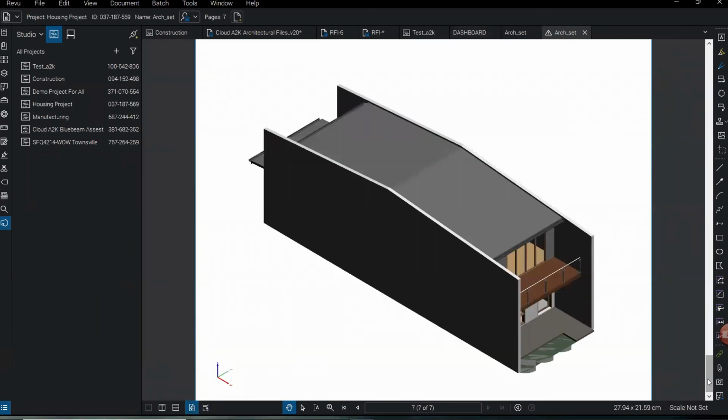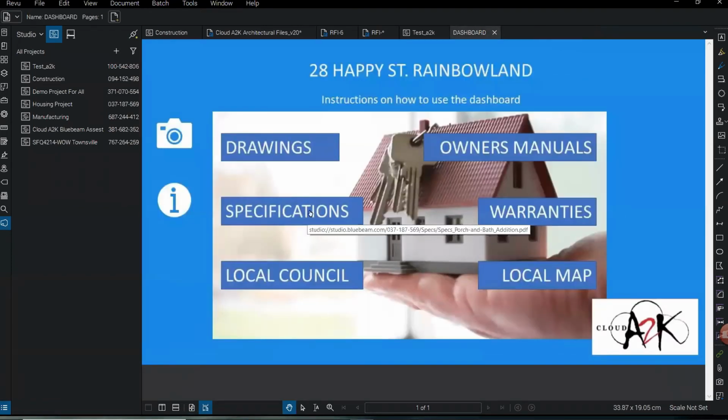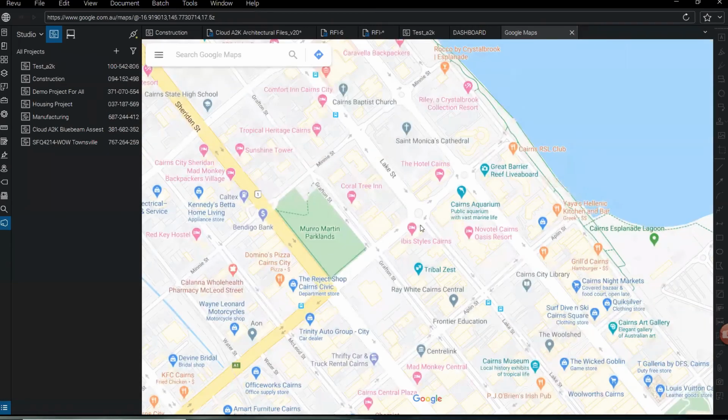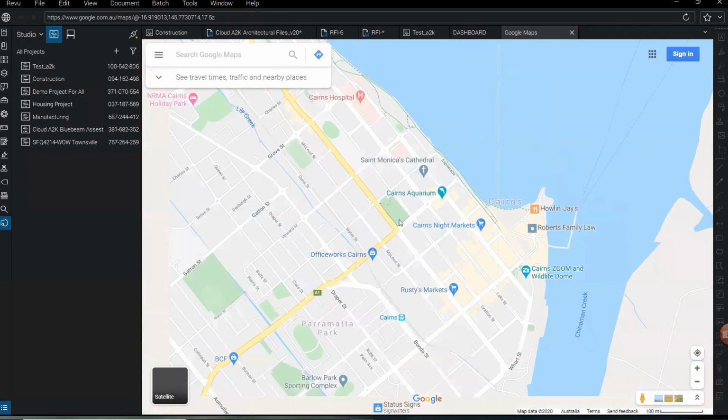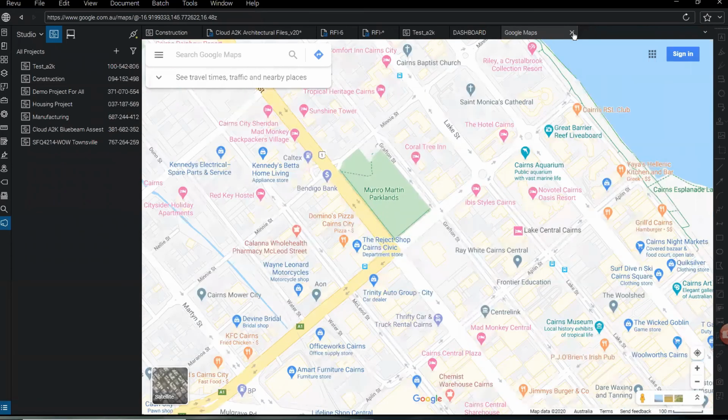This again is all based on a cloud set. So it's very portable. Anyone with internet access, as long as I'm connected here and working online, I can access those files. So I've got my architectural set there. If I go through, I've also got specifications. I can put in hyperlinks as well. So I have hyperlinked this to an external map. And I've got the map. Be aware, this is just some random spot in Cairns. This is not a real correct project.